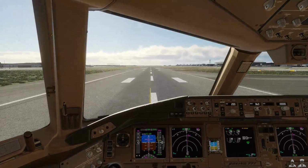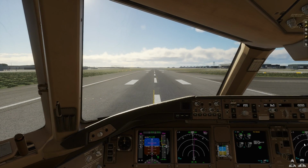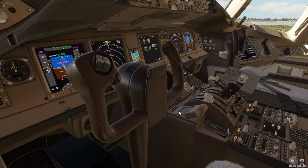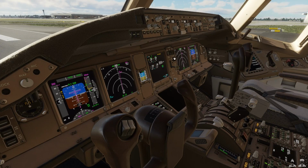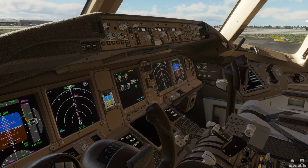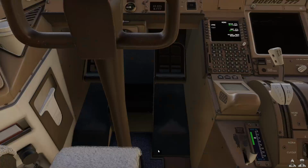So as we jump into the captain's seat, let's just zoom in a little bit and look at the texturing quality on the forward-facing bit of the panel here. You can see it's textured really nicely. It has depth and some wear and tear. All the screens look really nice, crisp and HD. I haven't had a problem yet with them looking blurry. I've had that quite a few times with aircraft in X-Plane 12. Everything's modelled HD. Really nice.